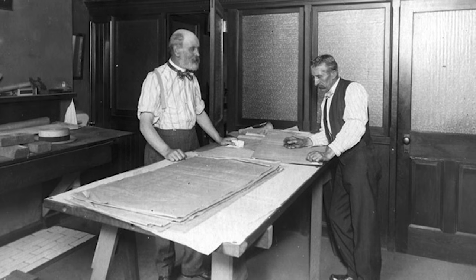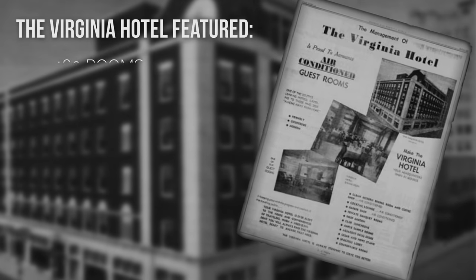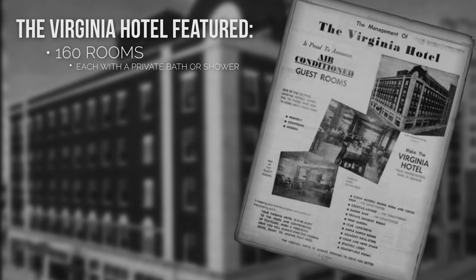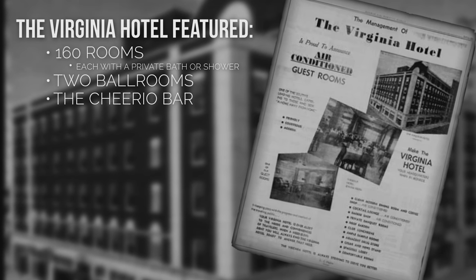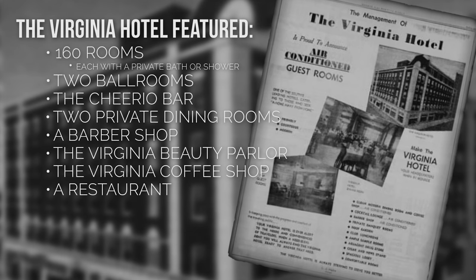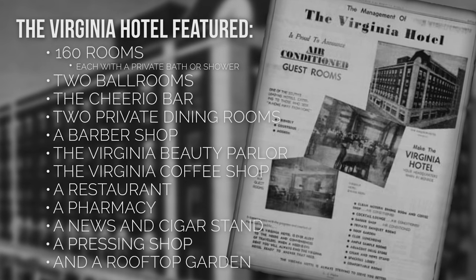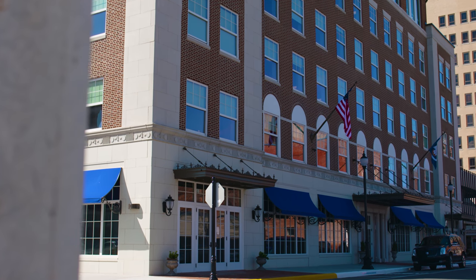Designed by the Mann and Stern architectural firm of Little Rock, the hotel building, which was built in the colonial style, featured 160 rooms, each with a private bath or shower available, which was considered quite a luxury at the time. The hotel also housed two ballrooms, the Cheerio Bar, two private dining rooms, a barber shop, the Virginia Beauty Parlor, the Virginia Coffee Shop, a restaurant, a pharmacy, a news and cigar stand, a pressing shop, and a rooftop garden. The six-story structure was built of reinforced concrete and steel, faced in tapestry brick and trimmed in stone.